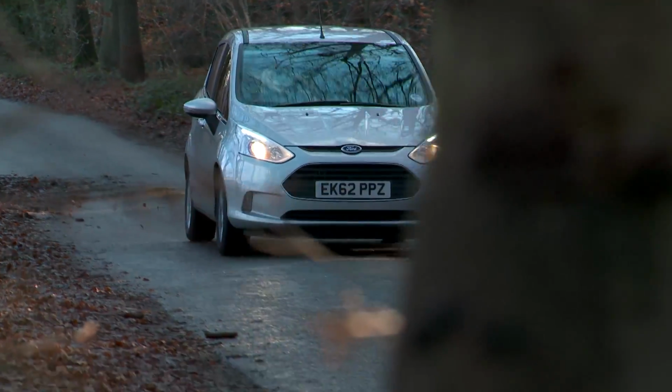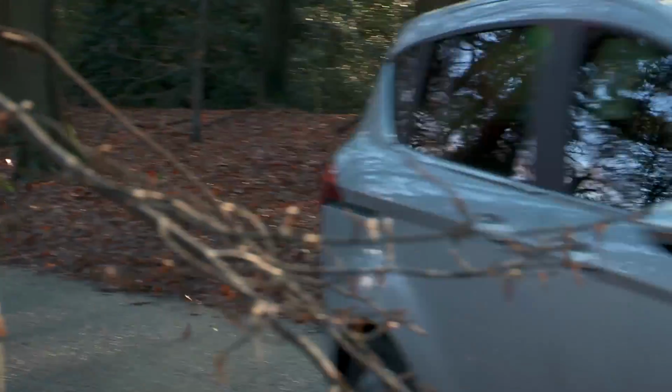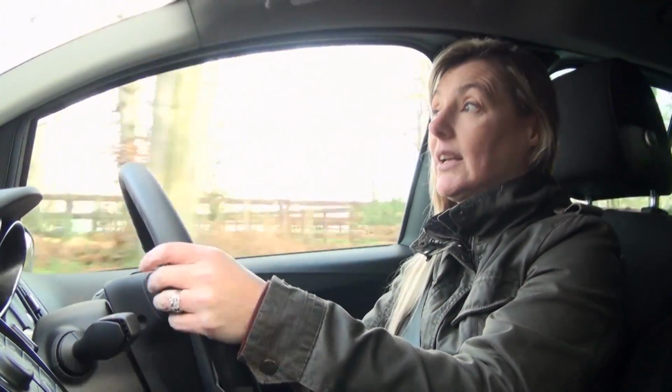The B-Max can be had with a tiny 3-cylinder 1-litre engine. Surely that's too small to haul a family around. Surprisingly, no. The secret is that turbocharger. It cuts in nice and early, giving it plenty of oomph around town.